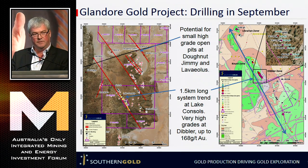But interestingly enough, at this project, we've got a 1.5 kilometre long trend, which we call Lake Consols, and we're chipping ore grade on vein that's outcropping at surface along that 1.5 kilometre long trend. In some places at extremely high grades, up to 168 grams per tonne in one case. So you can see in the upper right-hand segment a place of what we call the Dibbler zone, and we've been returning 50 grams per tonne in altered dolerite. So we're pretty excited by this, and we'll be drilling it in September.